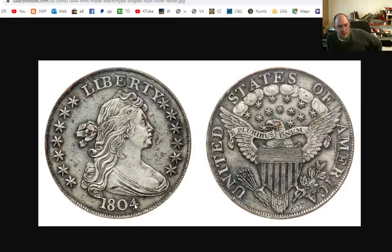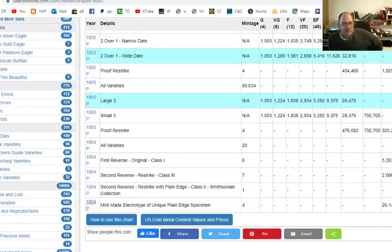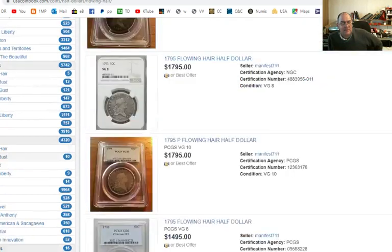Again, no crosslet on the four. And you have the word copy over here below the tail, below the feathers. Right in there. There it is. Great. All right. But there's information all over the web about these.